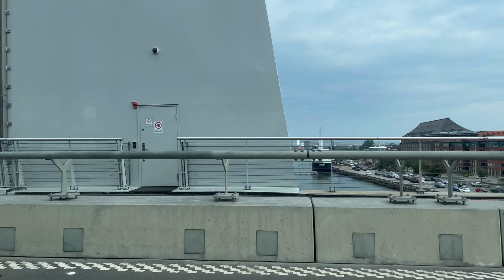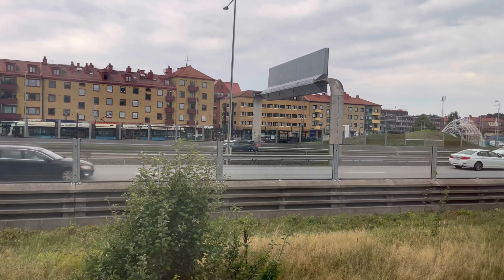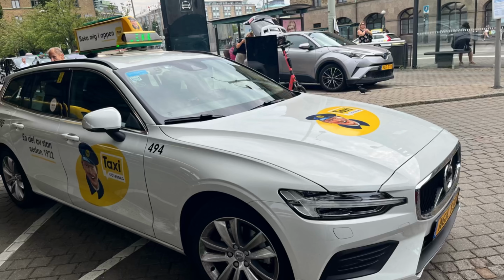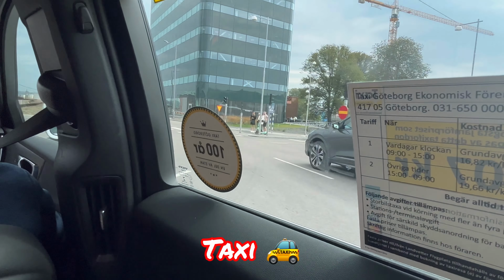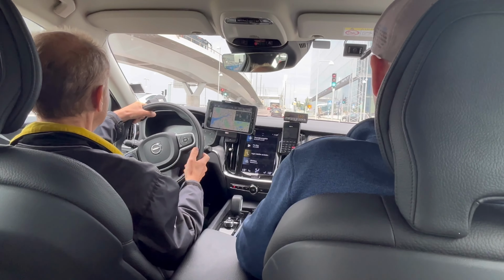Hi everybody. Well, we're here to share the next part of our trip to Sweden. This is the city of Gothenburg. At this point, we had come up from Copenhagen, spent maybe a day and a half, not a whole lot of time in Gothenburg, but we managed to see a lot of things while we were there.